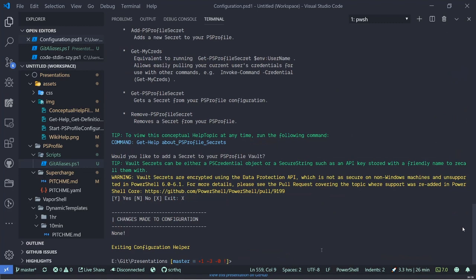I don't expect people to use every single bit of PSProfile. I think it has a lot of nice things for people to benefit from, but I would be surprised if somebody were to use every single piece. Kind of like the AWS commandlets are a good example. Prior to them breaking those out, you know, if you're using that module, you're getting 5,000 plus commands. You're probably not using a fraction of those, but they're there because they all kind of tie in some way, shape, or form.